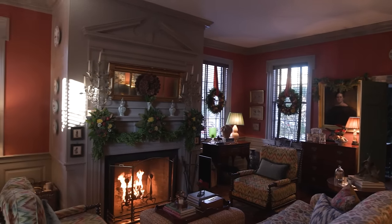So, you know, I decorate the front of the house very much the same way that I decorate the inside of the house. The wreaths that you see in the windows of the living room here, it's what I mimic over on the outside as well. The only difference is I don't hang those with ribbon because I feel like it would kind of overpower the look of the wreath in the house.